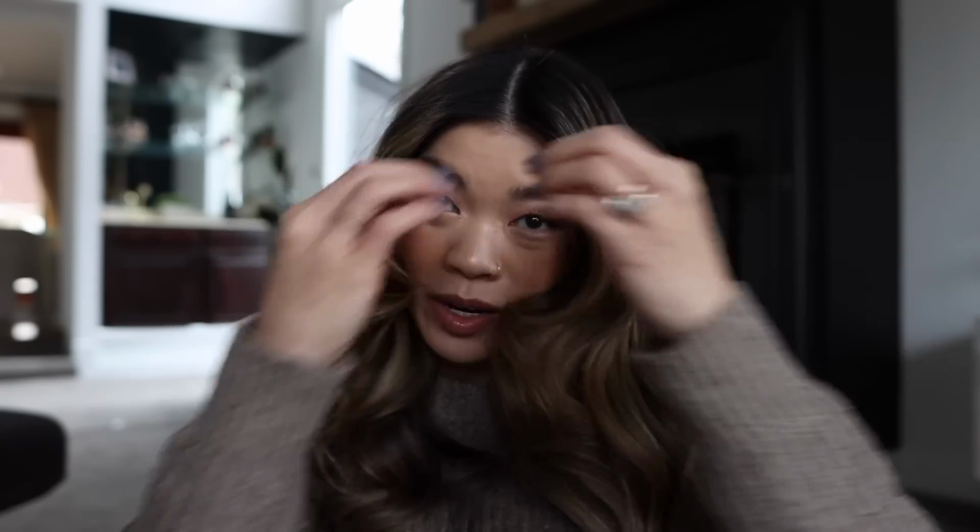Take the hair down. I Dysoned my hair this morning, so she's a little crazy, but she's been holding curls really, really well. And I think I'm ready to do my actual Dyson tutorial because I feel like I finally kind of got it down, but this is the makeup look.